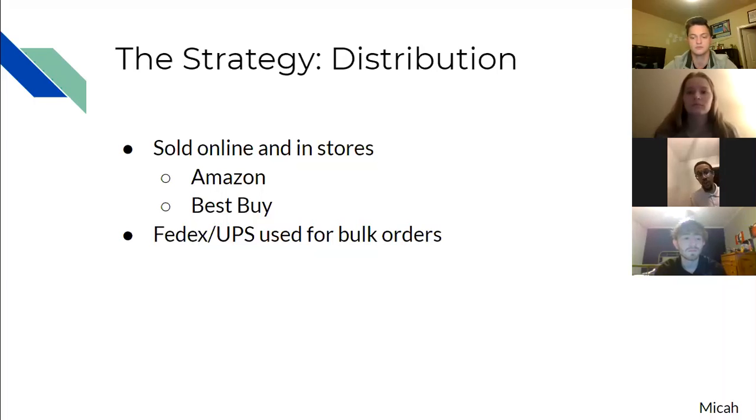As far as the direct shipping, we will be using FedEx and UPS for both individual and bulk orders. This is just for the simplicity that they offer that option outside of the USPS. So that makes distribution pretty simple and streamlined.